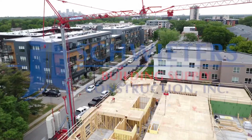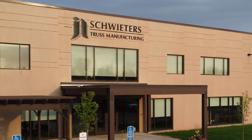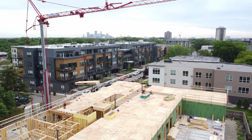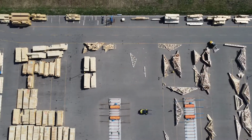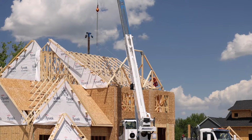We are JL Schwieters. Over the last 40 years, we've perfected the process of manufacturing, delivering, and installing framing components, providing a one-stop shop for all framing needs. Our facility is a full fabrication shop, so we fabricate the floors, the walls, build our own trusses. We basically set this from first floor all the way up to the roof.